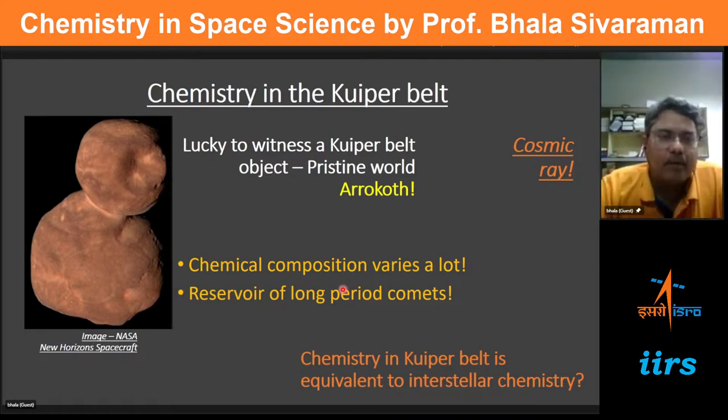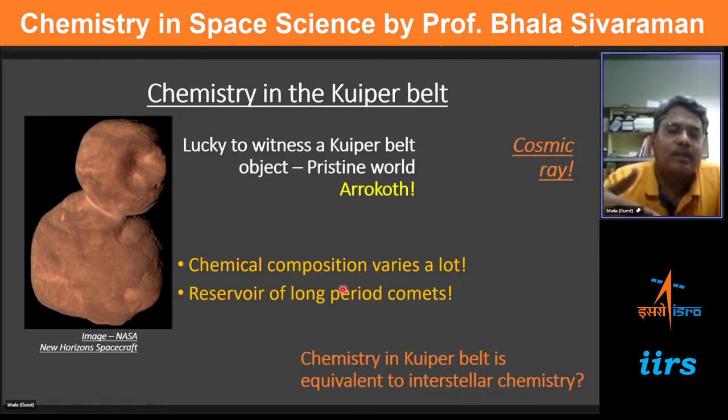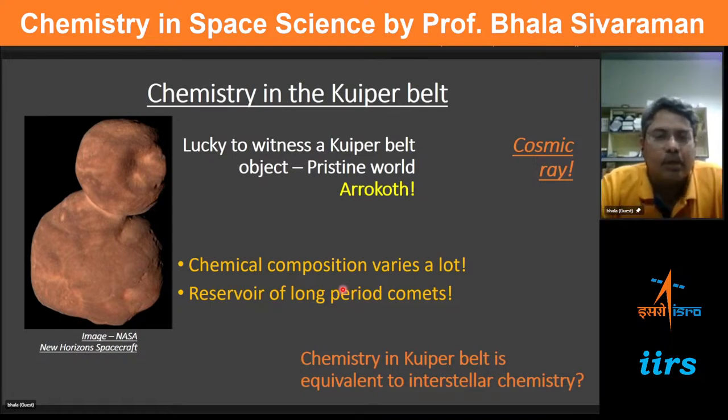But here, Pluto and Charon and the objects further beyond them, we are into the Kuiper belt. Even this smaller object has something similar. It is also slightly reddish in color. And we are again lucky. We just didn't look at only the Pluto and Charon photographs, but we are lucky to witness the object Arrokoth, which is the name given by NASA for the object explored in the first exploration with a spacecraft of an object in the Kuiper belt.